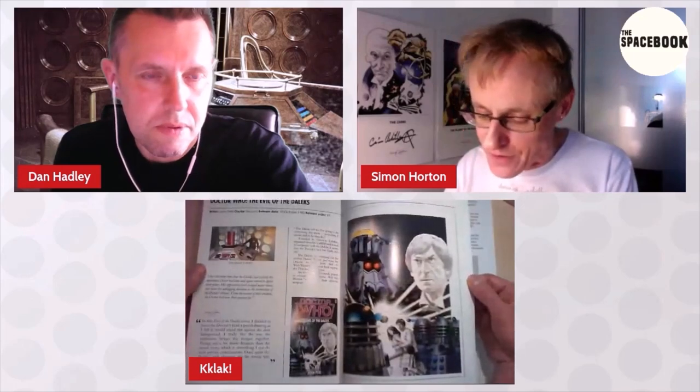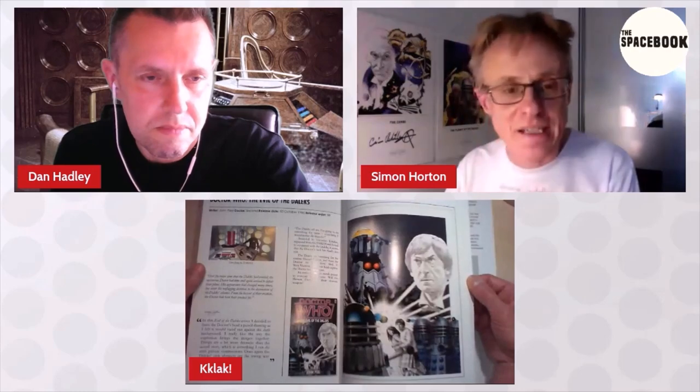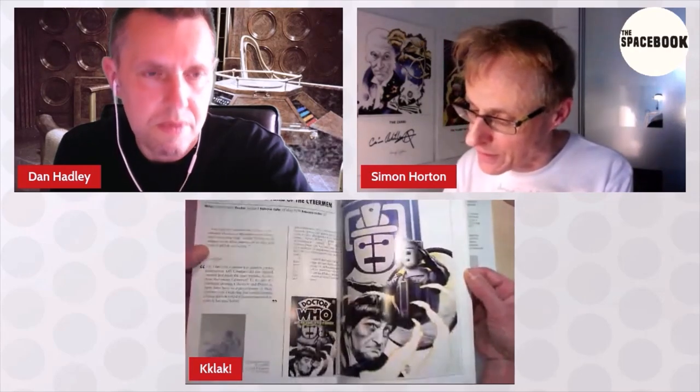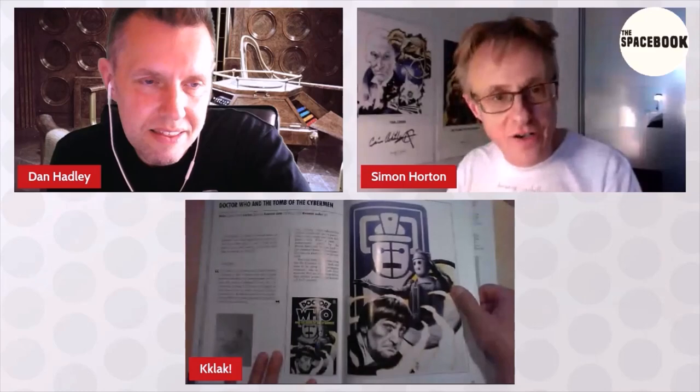Same with The Evil of the Daleks, which again I think is a private commission from 1985. Again, just a magnificent piece of work. And again, a different version to Tomb of the Cybermen from the Jeff Cummings original, with the correct Cybermen. I love the rendition of the Cybermen here. And of all of them, this is my favourite mock-up of a Target cover in the book.